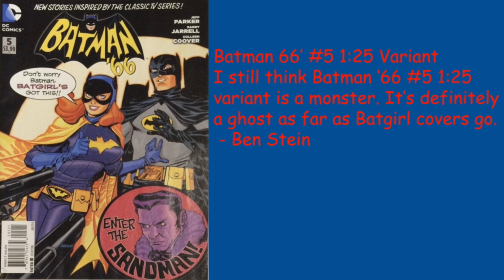Now, Ben Stein is going to go with Batman 66, number 5, the 1 in 25 variant. I still think Batman 66, number 5, the 1 in 25 variant is a monster. It's definitely a ghost as far as Batgirl covers go. Another cover that I am not familiar with, but pretty cool. I like the way they have the iconic Batgirl drawing right there, with the red hair and the yellow cape and the purplish costume. Really, really cool.